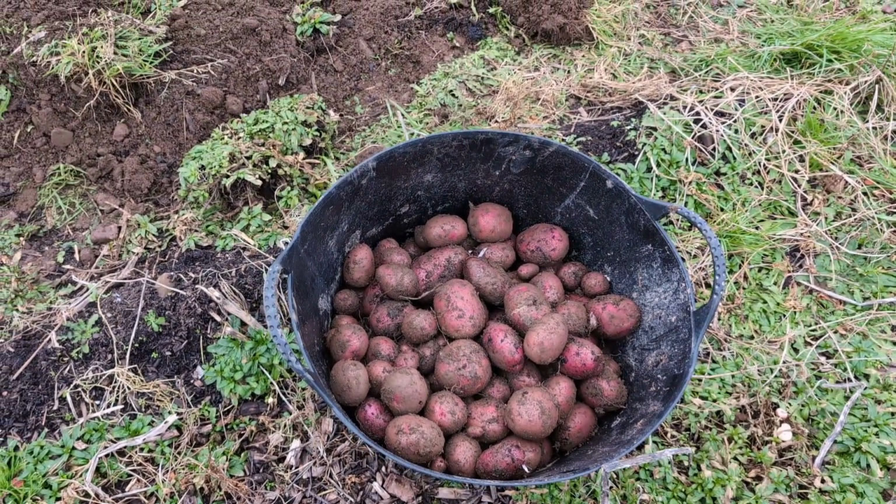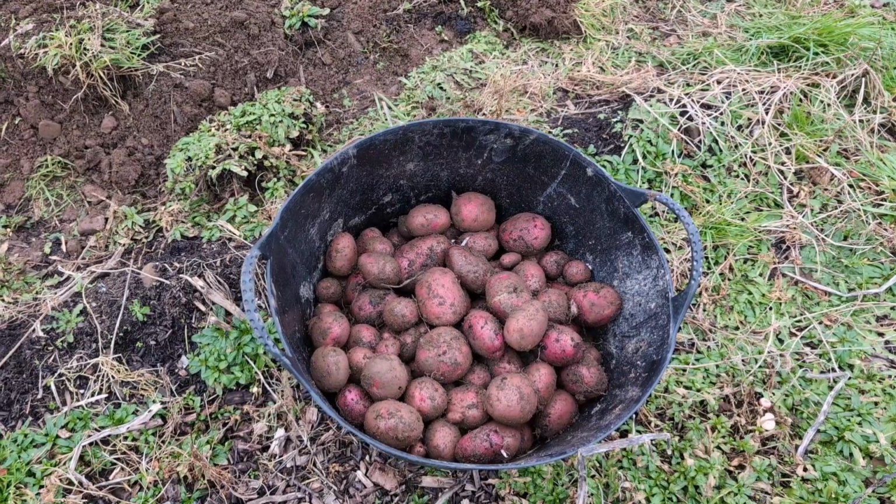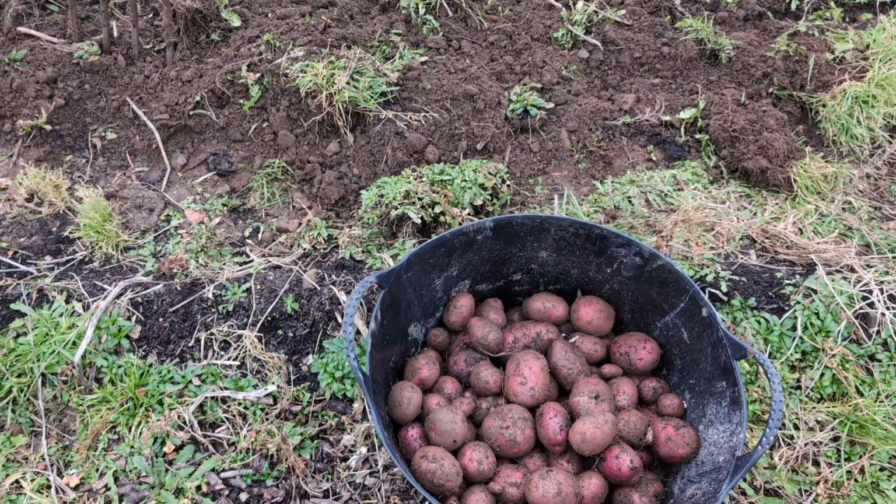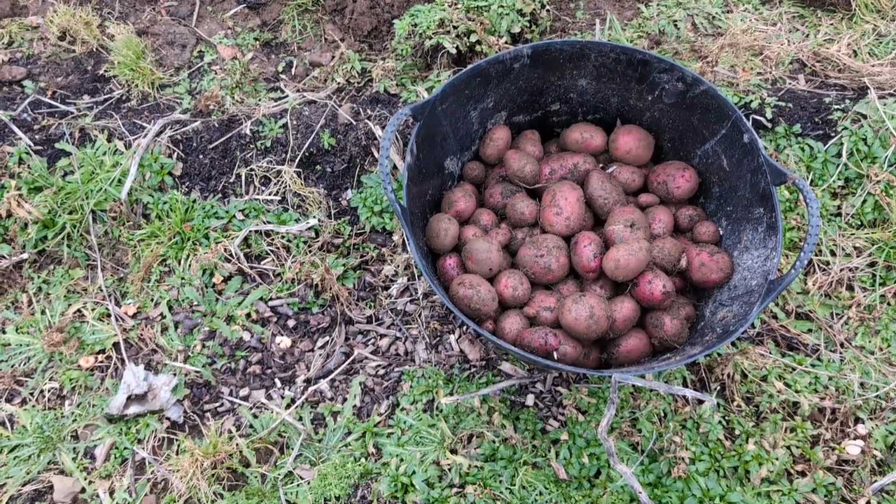I'll give them a clean up, and stick them out on the windowsill now, and start them chitting, because I want to do at least one row. I've got loads and loads of seed potatoes. I went up to the garden centre and bought quite a few different types, you know, small amounts, so 4 or 6 or so of certain ones, and I'll show you those. I'll try and get these out next week, and I'll show you what I've got in total.